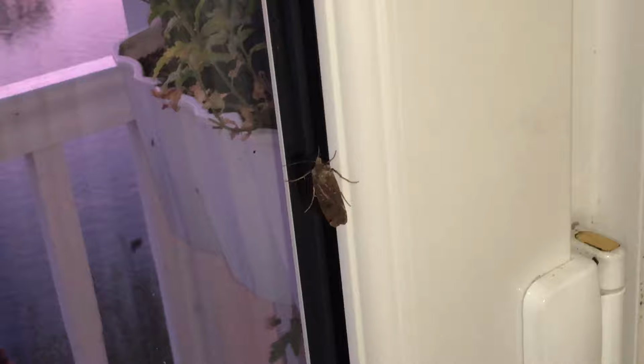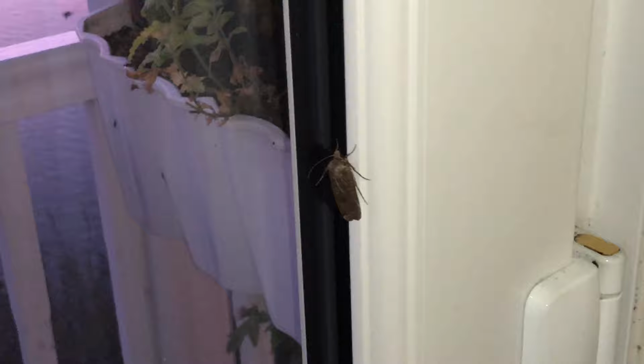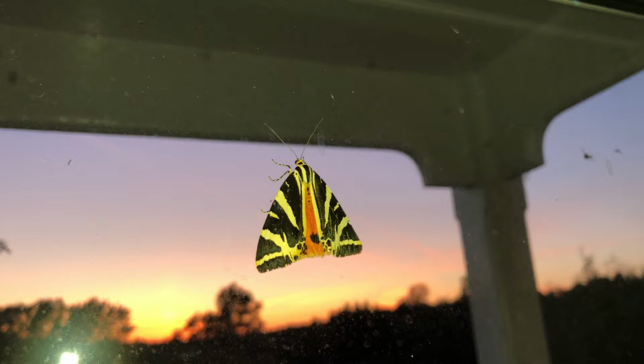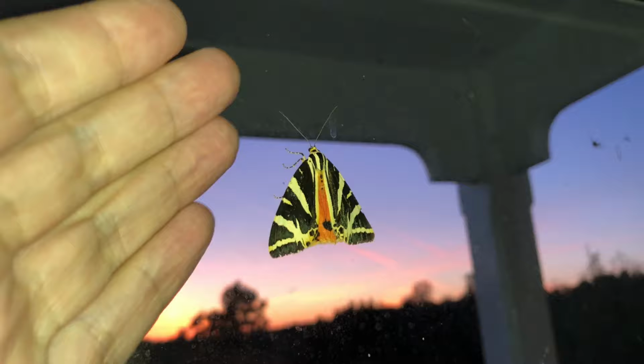Okay, so I have some moths to let back outside that seem to have come in and stayed in from yesterday night. They've just emerged from places in my living room. This is a large yellow underwing. And this is the other one, a stunning Jersey tiger moth. So it came to the moth trap last night. It must have found its way inside. See if we can see the red hind wings there.